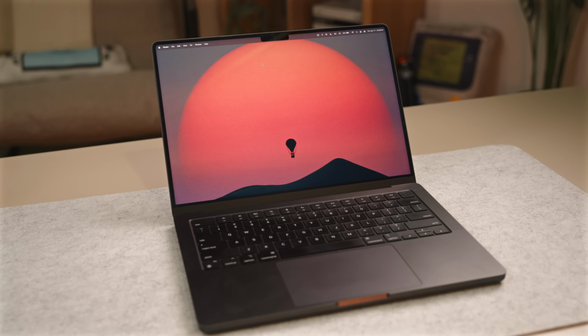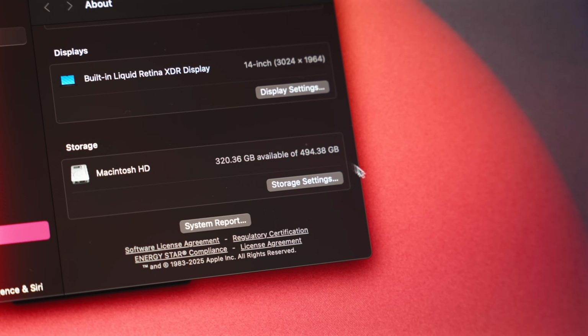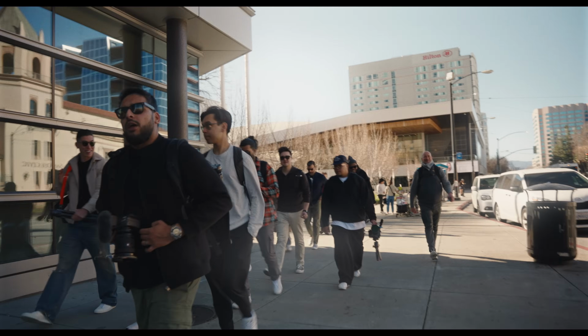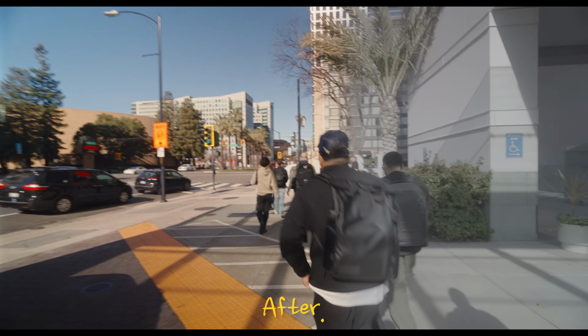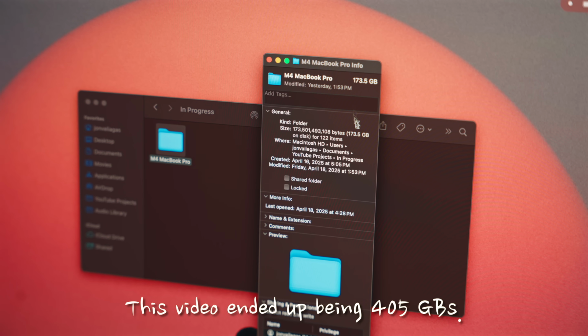And even though I was aware of its limitations, like 18 gigs of RAM and only a 512 gig SSD, I was still heavily under the impression that this thing could last me almost a lifetime if I really wanted it to. Come January of this year though, I attended CES in Las Vegas and Samsung's Galaxy Unpacked in San Jose, and I noticed some problems starting to creep up. At this time, I switched to shooting all of my videos in log so I can color grade and get my own look. Because of this, project files for these videos went from being like 20 to 30 gigabytes to nearly 300 and more.